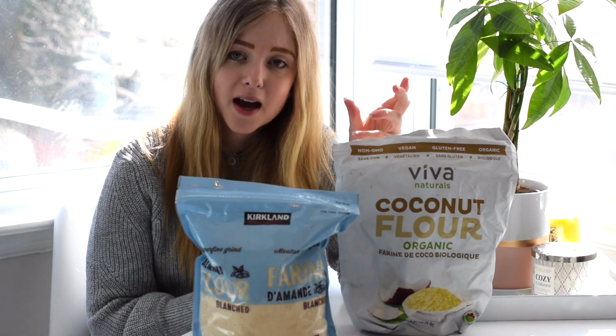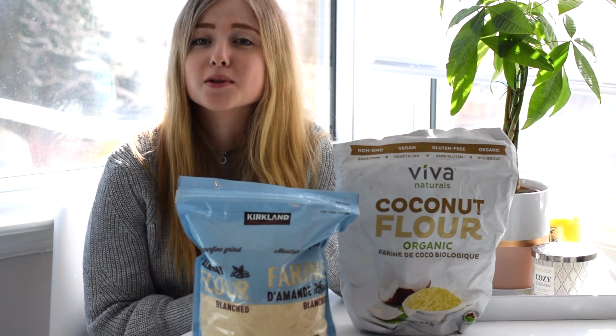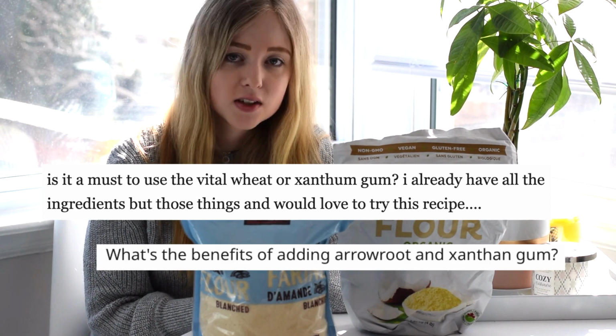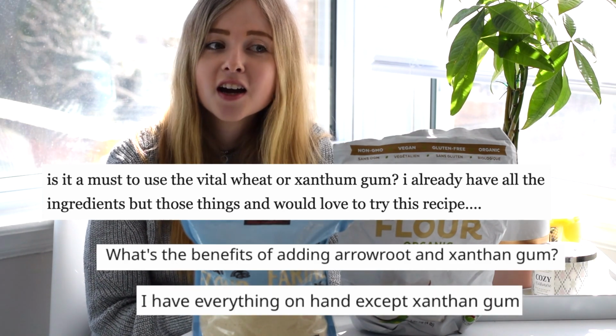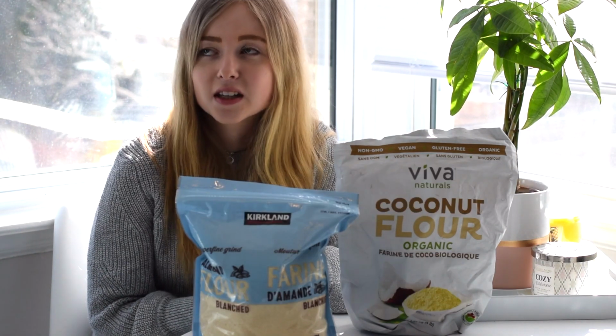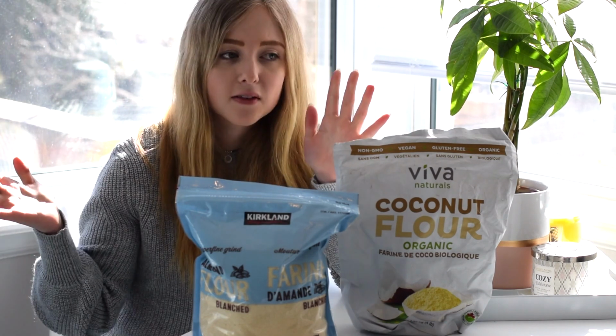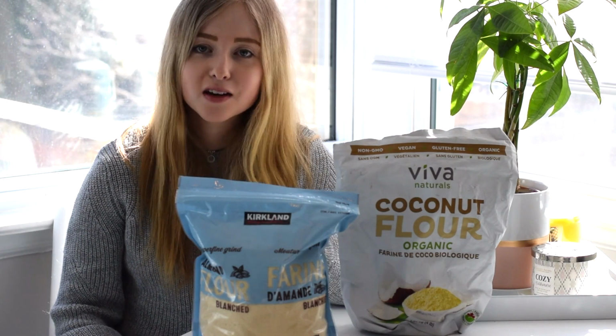And then on top of that, you always want to add xanthan gum to your recipes. And people ask me all the time, can I leave this out? Do I need this ingredient? And my answer is usually yes. You can leave it out if you want to, but honestly, if you're going to be baking any amount of keto recipes, just buy it now and thank yourself later.